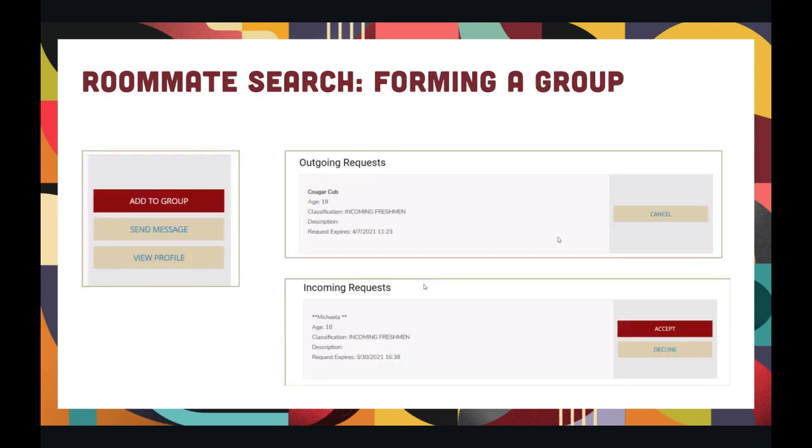Once you've found that perfect roommate and have both agreed you want to room together, you'll click the Add to Group button next to their name. If you haven't already formed a group, you'll be prompted to create one at this point. After you create the group, your request will go through to your future roommate. You will see your requests as outgoing requests. They will see your request in the roommate selection page where they can accept or decline your request. Requests expire after 2 weeks.